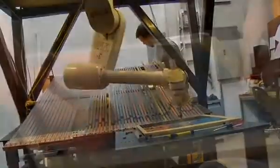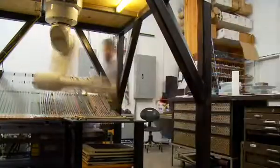Using the robotics, we're competing on the quality and the artistry and the cost and the lead time and all those things that are very important to commercial clients.